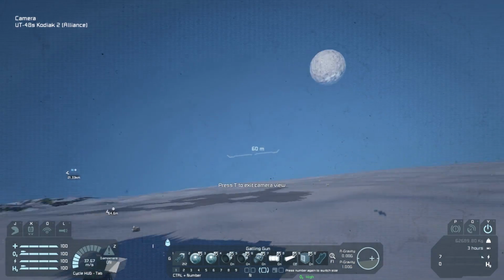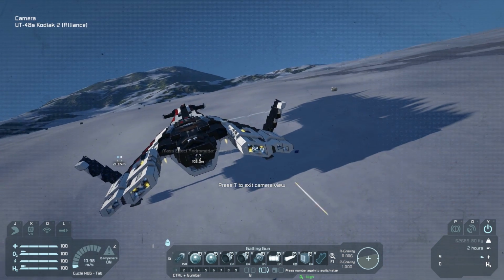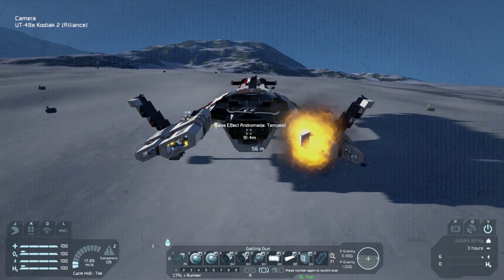So you've got your functional things there. We've got a camera along with a few Gatling guns, so we can fire on the Tempest here. Probably do a minuscule bit of damage because this is a shuttle pod and nothing special. Okay, we may have started a fire. We've definitely started a fire.